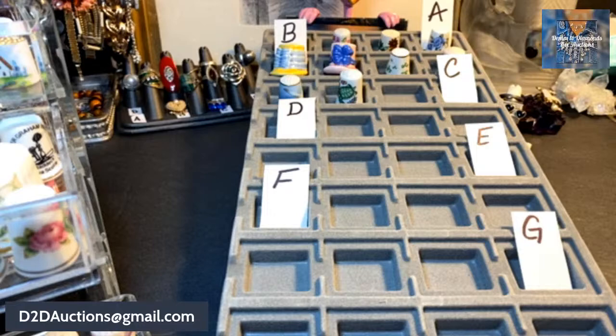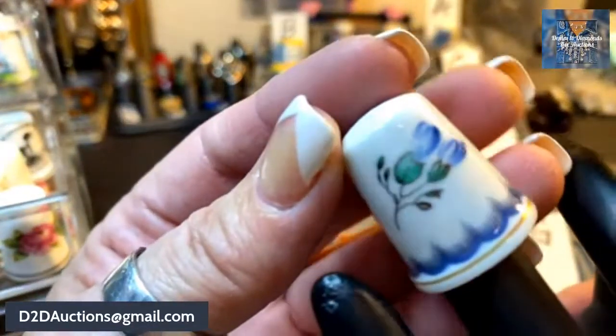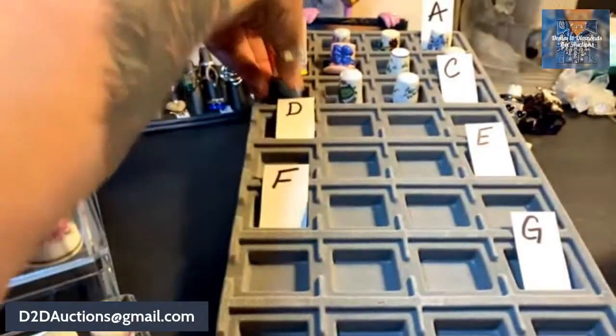Ginori. G-I-N-O-R-I. If anybody knows anything about me, I am horrible on pronunciations. Super pretty. That one is going on C3.